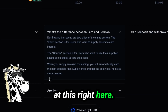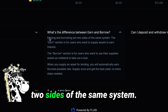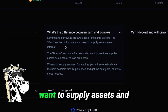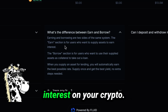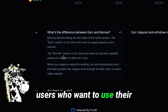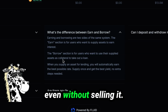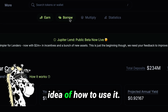Quickly take a look at this right here. It says, what's the difference between earning and borrowing? Earning and borrowing are two sides of the same system. The earn section, which is what we just went over, is the section for users who want to supply assets and earn interest, earning interest on your crypto. The borrow section is for users who want to use their supplied asset as collateral to take out a loan. So you put your crypto to work even without selling it. So let's go ahead and go over to the borrow tab so we can get a better idea of how to use it.